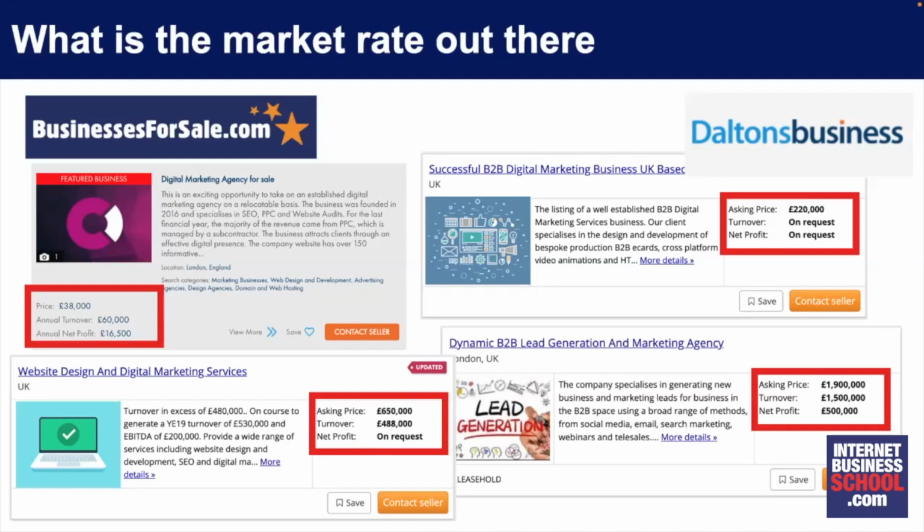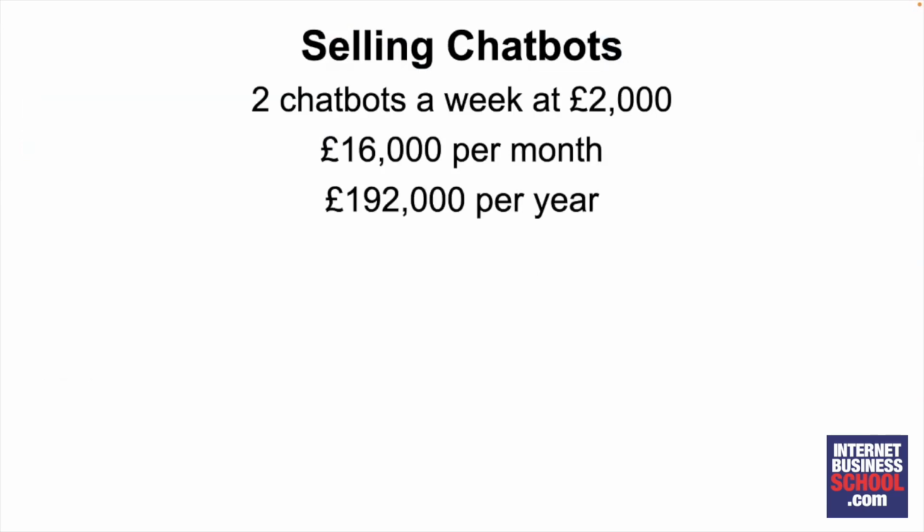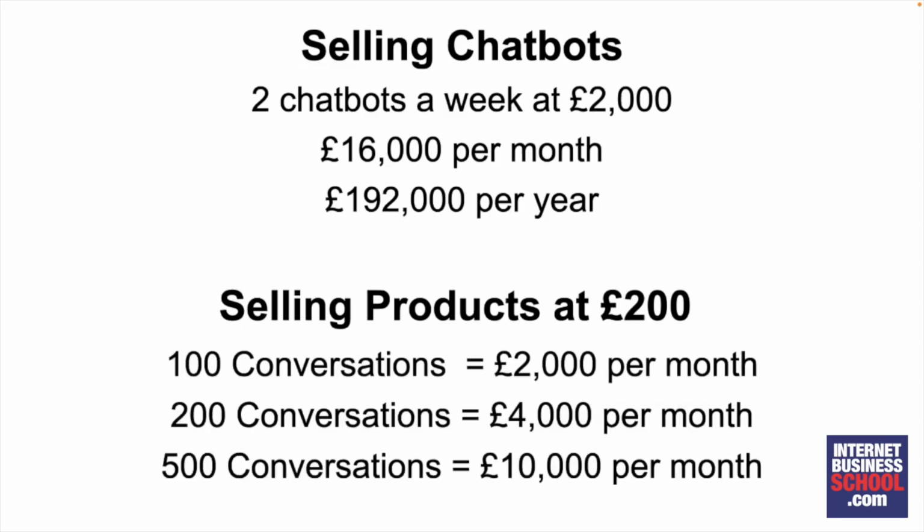So that's the going rate for the businesses out there, and you've got a chance to get your hands on this for a fraction of that. If you've gone to the page, you would already know. Now, what I want to cap is how much can you make selling chatbots? Well, if you sell 2 chatbots at £2,000, that's £16,000 per month, £192,000 per year. If you sell a product at 200, then you have 100 conversations, you have £2,000 per month, £4,000 per month, or £10,000 per month to get 500 conversations. The numbers stack up very, very consistently.